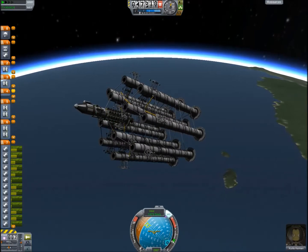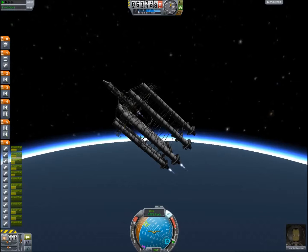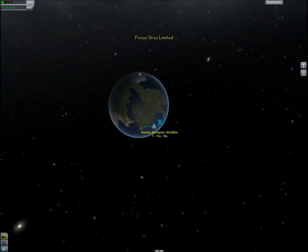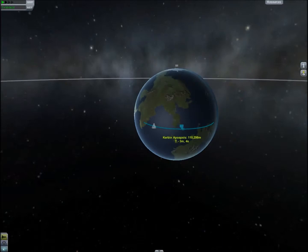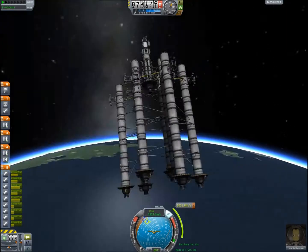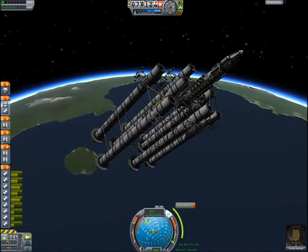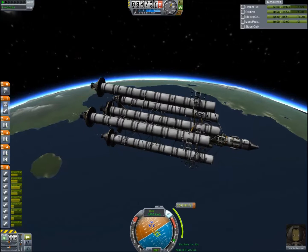Also, I didn't have any solar panels, which I guess in the vanilla version doesn't matter nearly as much because you're not dealing with life support and things like that. But I had originally made this flight with a probe, and it died like halfway there. So that's actually why all those batteries are on there.